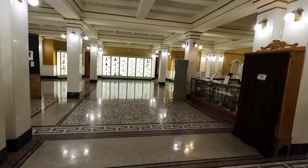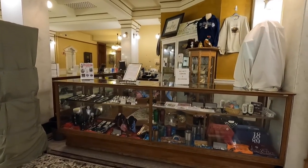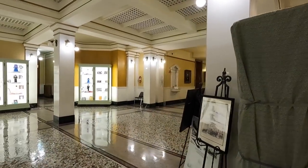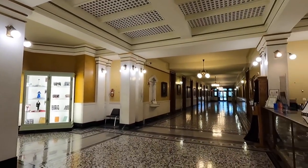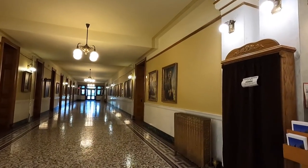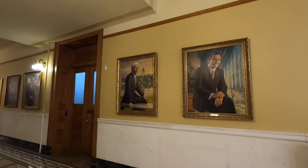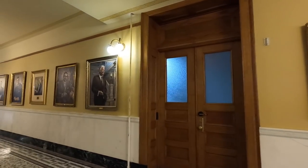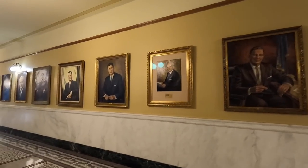Okay, what do we got down here? This is a lower level. Looks like a little gift shop. Ooh, what do we have here? Looks like some hallways. Oh, I see paintings. Gotta check them. There you go. Past governors, probably. Get your portrait painted. Huh.